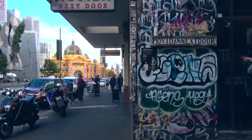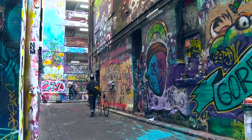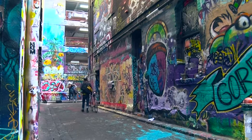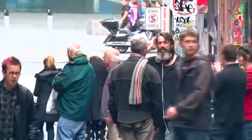Here on the street, it doesn't really belong to anyone. It belongs to all of us. We all share it. And that's one of the really nice parts of street art. It's accessible art for everybody to come and see for free.